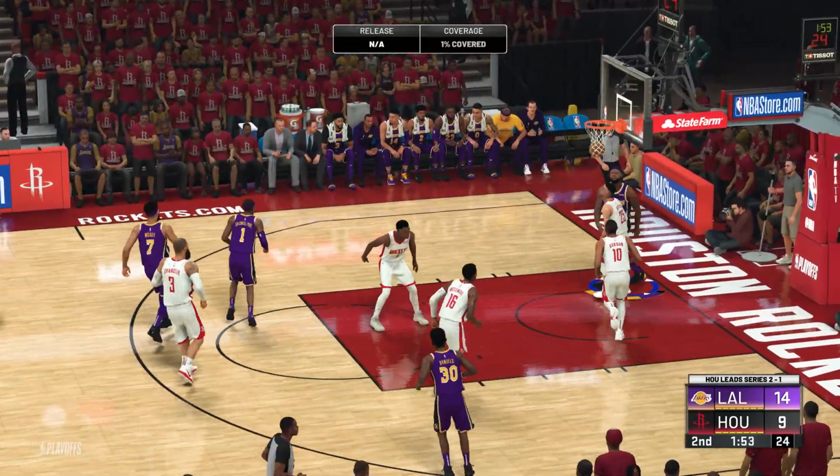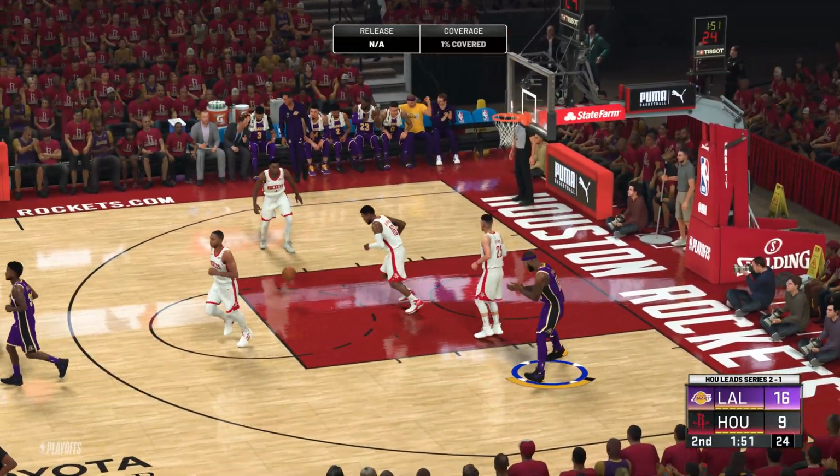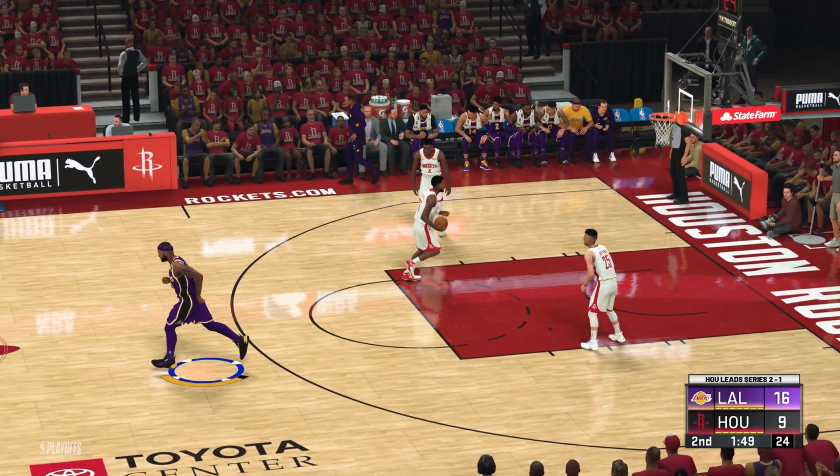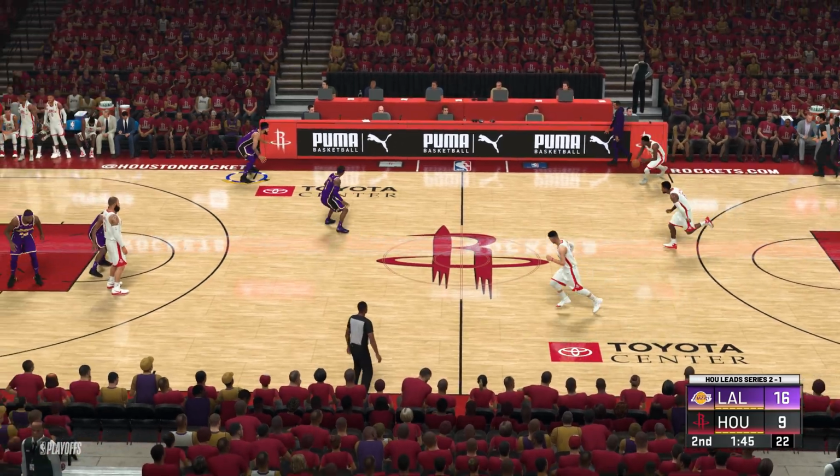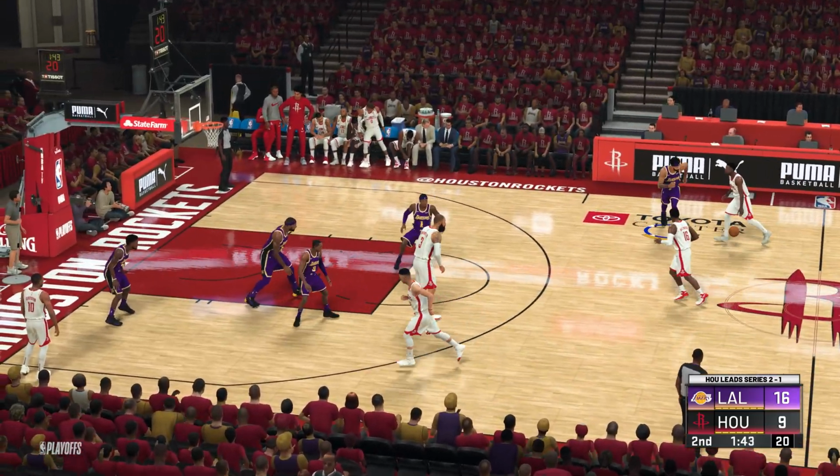Here's Cousins, and he floats in for the easy 2. Credit the assist on that one. Cousins has got his first basket. Yeah, liking the vision there from Caldwell Pope, looking to get his guys going when they're open.